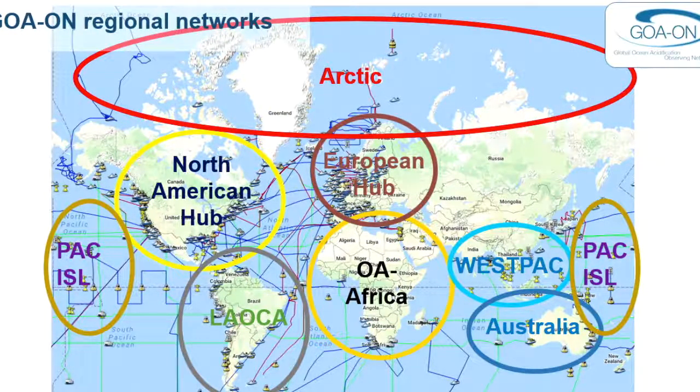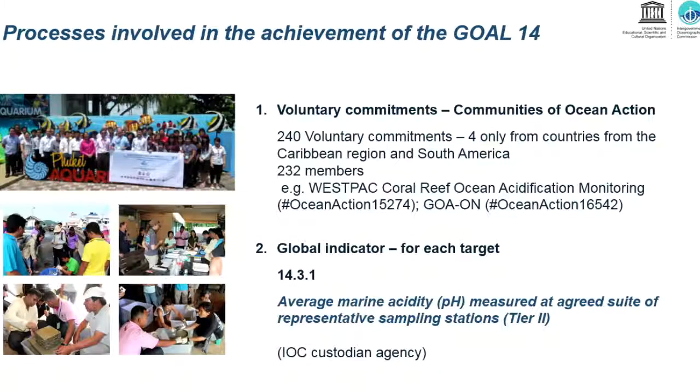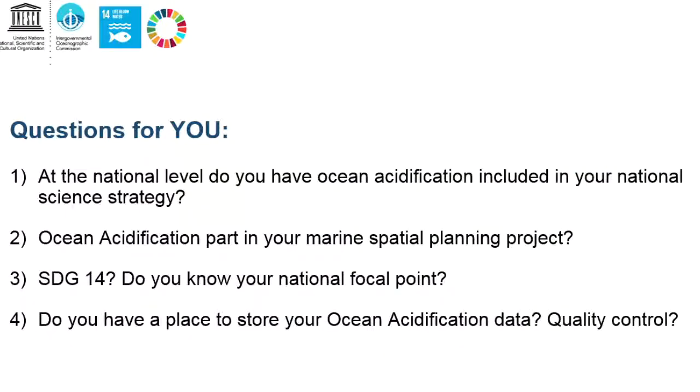Like GOA-ON, and I know this will be addressed later. But our main role in ocean acidification is now in the SDG 14, so in the 2030 Agenda for Sustainable Development, and I will talk a lot about that on Wednesday. But to just give you a brief overview, we are the custodian agency, so we are responsible for the reporting of that indicator, and we developed with a lot of good scientists a methodology so this can be now applied and should be applied, it was agreed by member states to apply that.